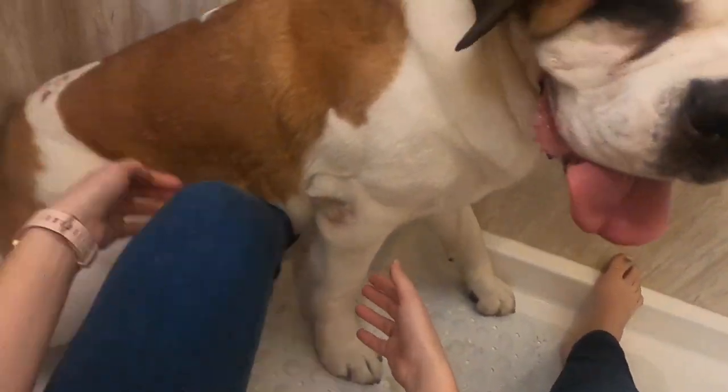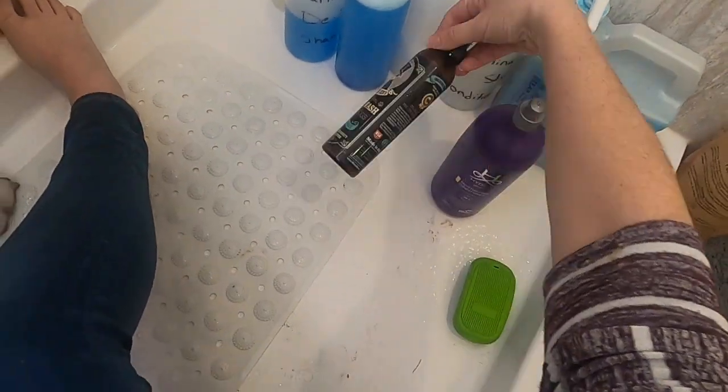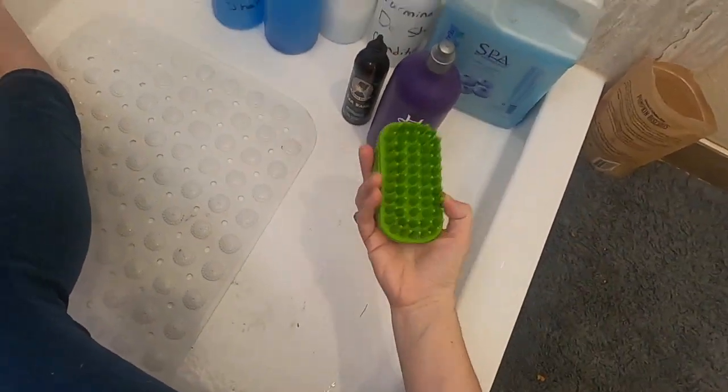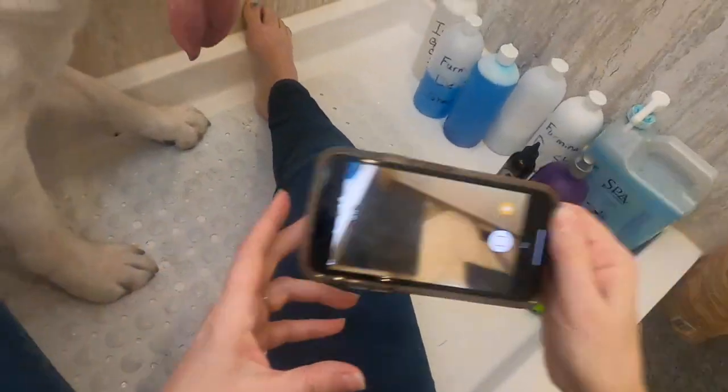Stand up, sweet girl. I know. Okay, we'll make her stand up. Anyway, the Mr. Ben's ear wash, so I can clean her ears really good, and then I'm going to use that probably for all the other shampoo and conditioning. And we will go ahead and get started on this sweet girl so she doesn't have to wait much.